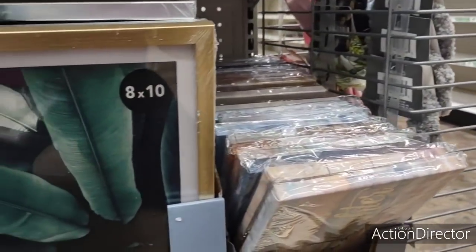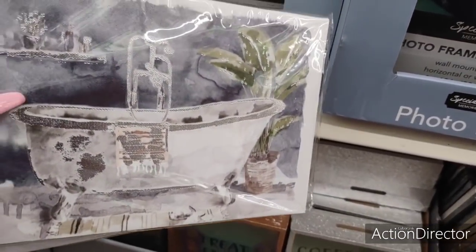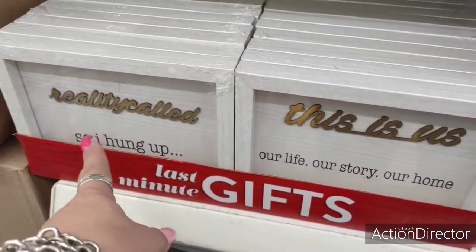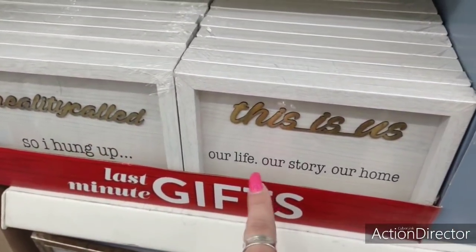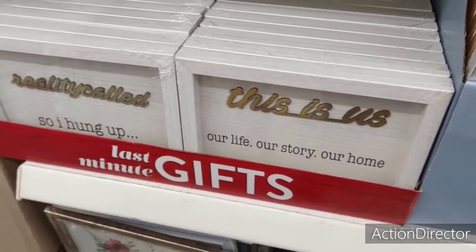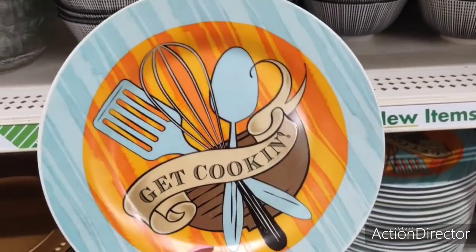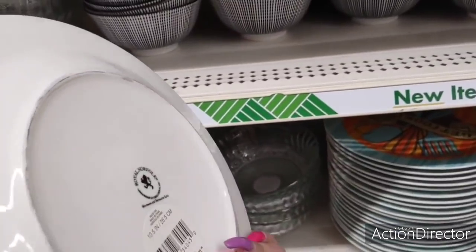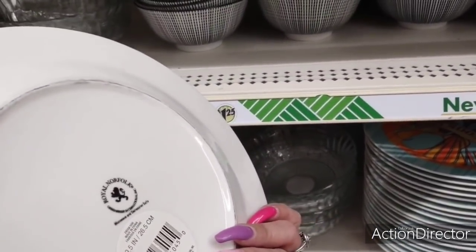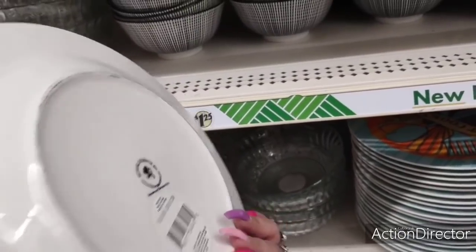There's a lot of new stuff at this Dollar Tree, and I'm liking it. Yeah, definitely liking it. This is us, our life, our story, our home. Again, I do like it. It is cute. Not bad, not bad at all. Get these new plates, get cooking. Royal Norfolk. Why does that sound familiar?